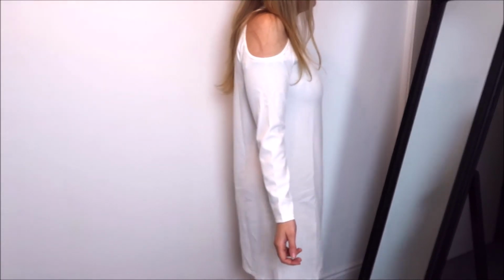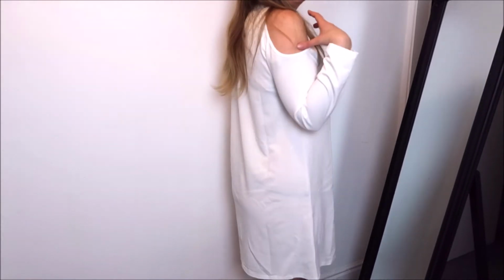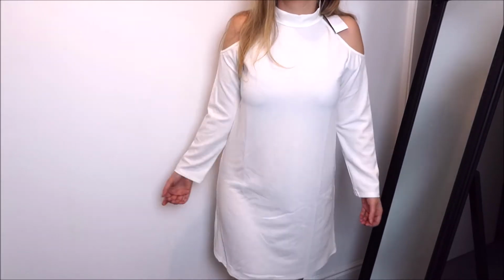So the concept is there, the idea is there, but unfortunately they didn't execute it correctly. So this one is a big no for me.